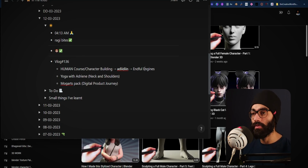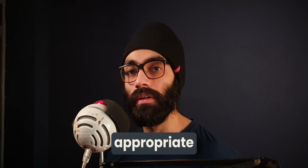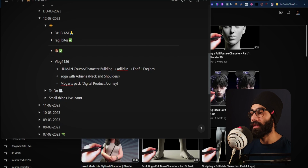Not the chariots, not the horses, not the environment. Of course, all of them are going to contribute to the scene, but the focal point is going to be Krishna and Arjuna. So I want those two characters and those two models to be as realistic and as appropriate as possible, which is not going to happen in the next 5 days or so. So I have decided to not go down that route and not do the submission.